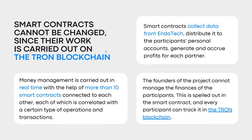And Daisy is using the Tron blockchain, which is probably the most efficient, the most cost efficient anyway, and one of the fastest blockchains existing, right?